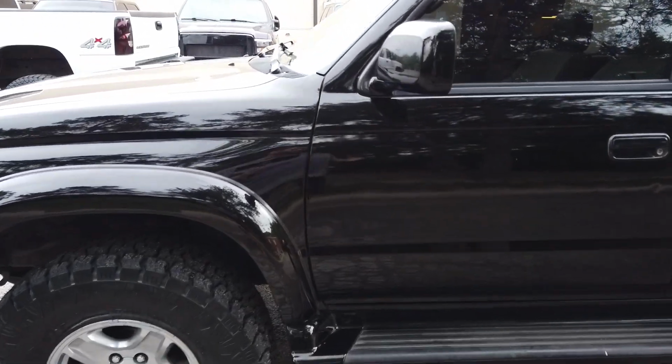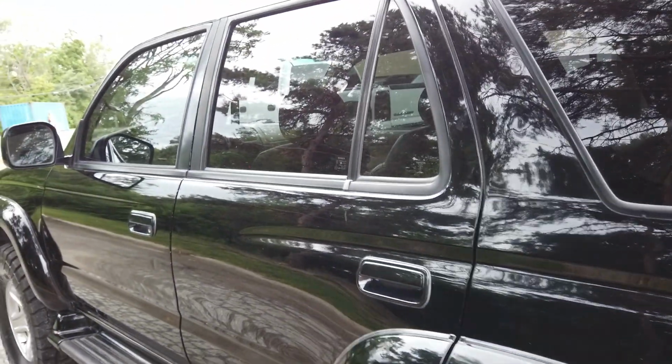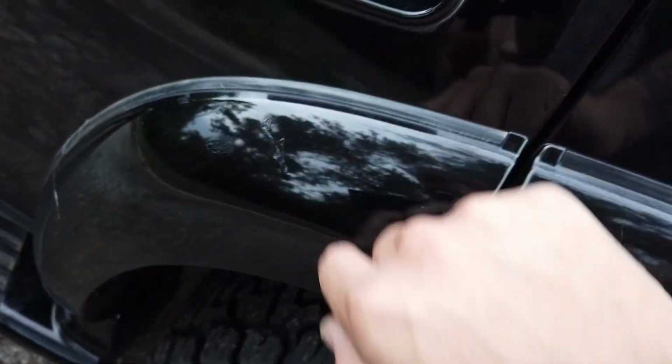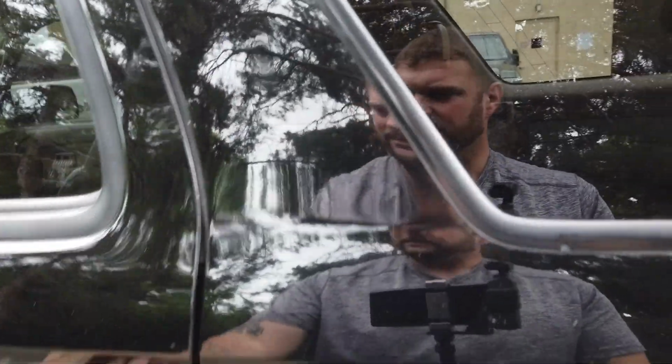Super clean on this driver's side. Not a whole lot to point out. I think that's just some residue right there from the wax. A little dirt. Maybe some chip guard down there. It is the SR5 model. You do have normal touch-up little scuffs. I don't even know if the camera's picking that up. Just some little touch-up scuff spots. Nothing terrible. Let's duck our head in the back seat here.